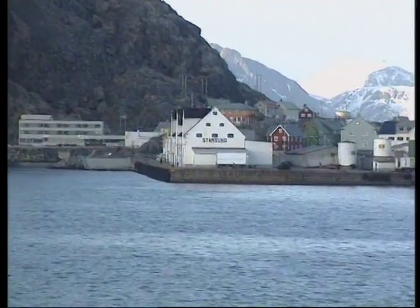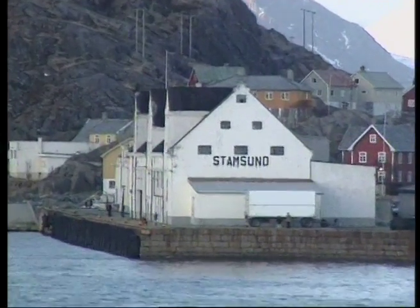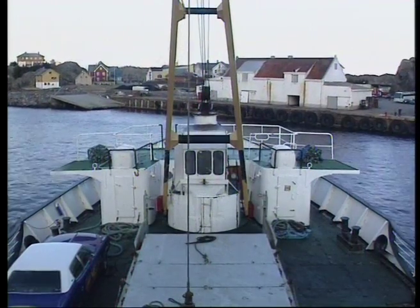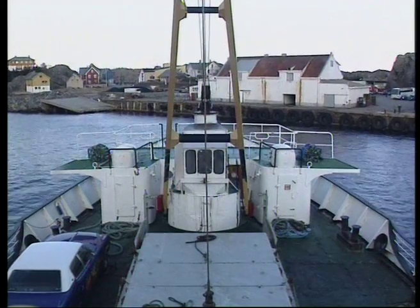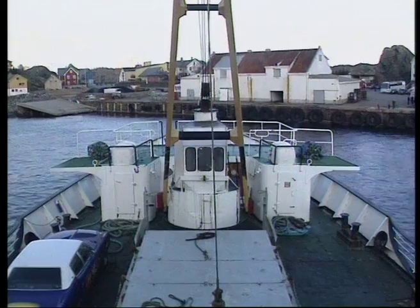We are soon docking at Stamsund. Before docking, the ship must be turned to be able to sail from the dock. At a certain point, the anchor must be dropped. In this way, the bow will be held back. By continuing very slowly, the ship will turn.